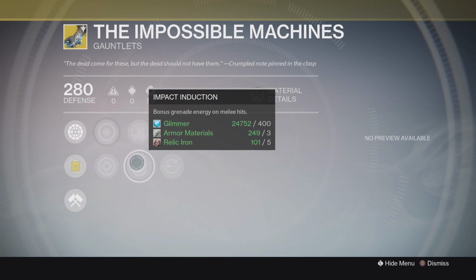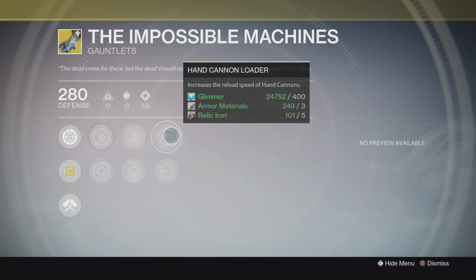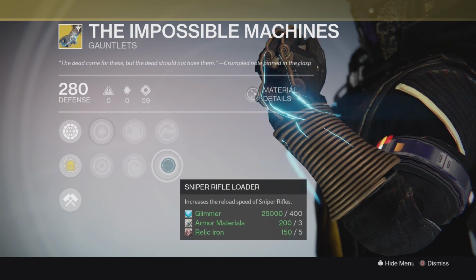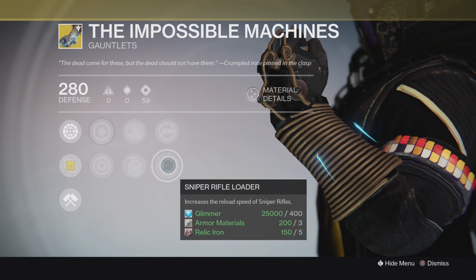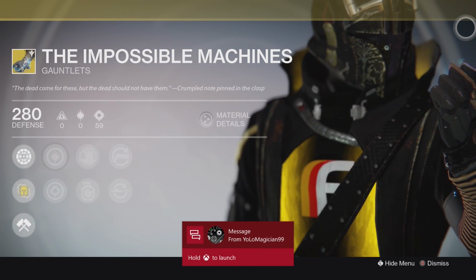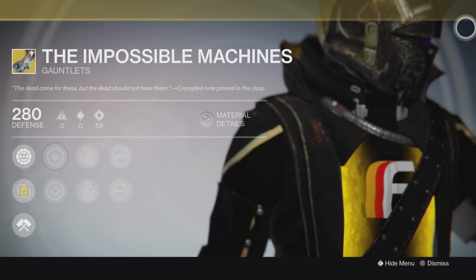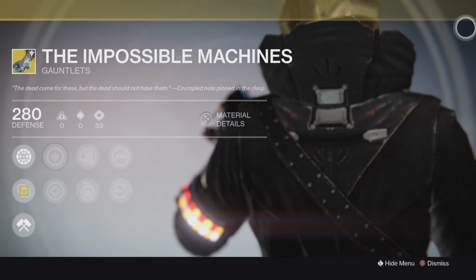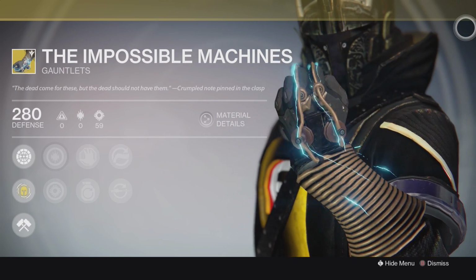Finally, like most other gauntlets, gloves help with reload speed, and here you can choose between hand cannon loader and sniper rifle loader, both of which are great to use. These gauntlets are amazing, guys. If you're a Stormcaller, Landfall is a must in PvP, and being able to clear up this node to select another talent is always a great thing to have, no matter the subclass. Although seeing as that Landfall is pretty powerful, it makes it that much more awesome.